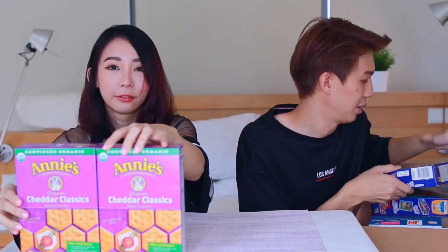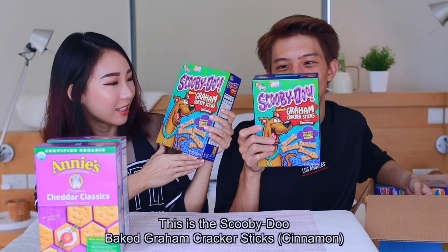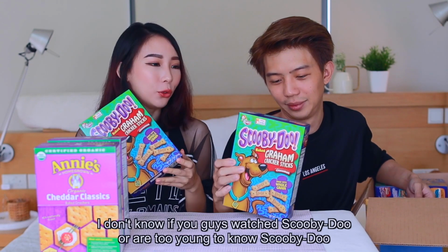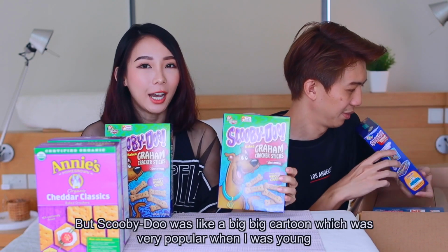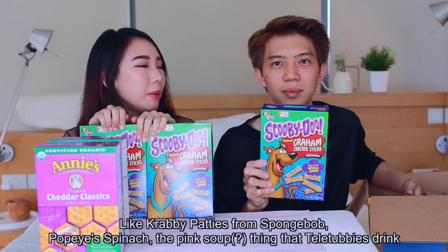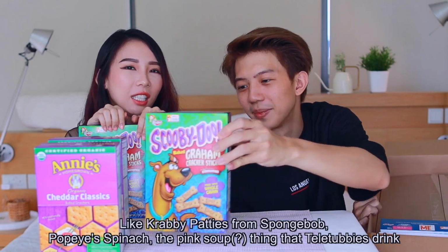How about this? Okay, this is the Scooby Doo Big Graham Cracker Sticks Cinnamon made with whole grain. I don't know if you guys watch Scooby Doo, or maybe you're too young, but Scooby Doo was a big cartoon that was very popular when I was young. They always have this thing called Scooby Snacks, which they feed Scooby Doo. Like all the cartoon food always looks very nice, like Krabby Patties from SpongeBob, Popeye's spinach, curly puppies, that pink colored soup thingy that they drink.